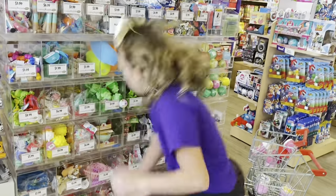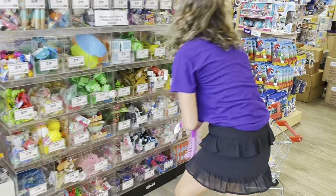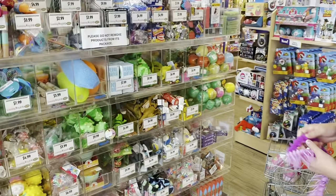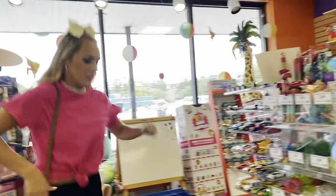Let's go to the toy towers. You know the drill. 10 seconds. All the purple things you find. Ready, set, go. 1, 2, 3, 4, 5, 6, 7, 8, 9, 10. You found two things? Two. All right, nice. My turn. Three, I already found something. 2, 1.